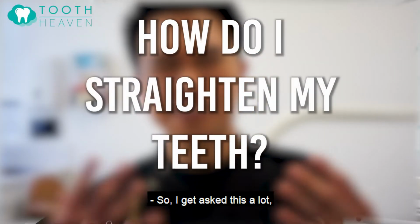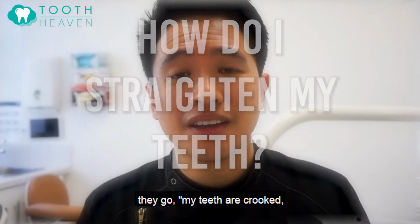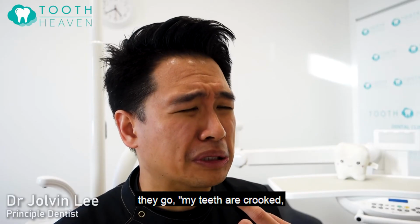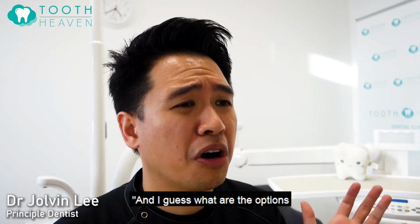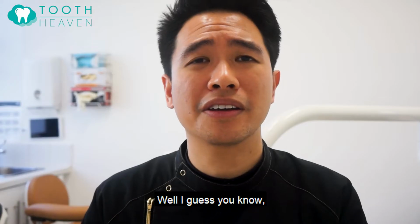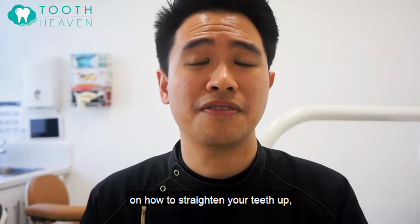So I get asked this a lot when I'm showing photos of people's teeth. They go, "My teeth are crooked. Is that something I should worry about? And what are the options to straighten my teeth up?" There are several options on how to straighten your teeth.